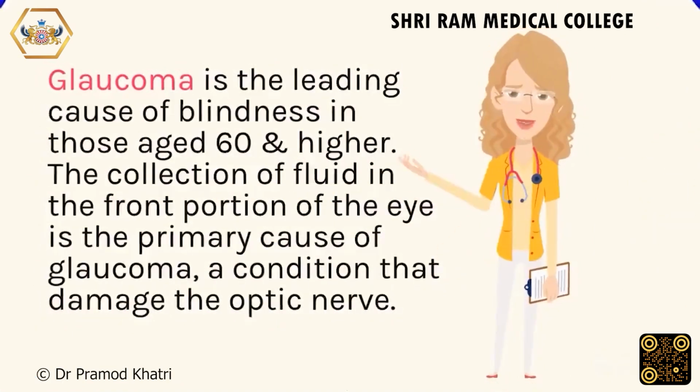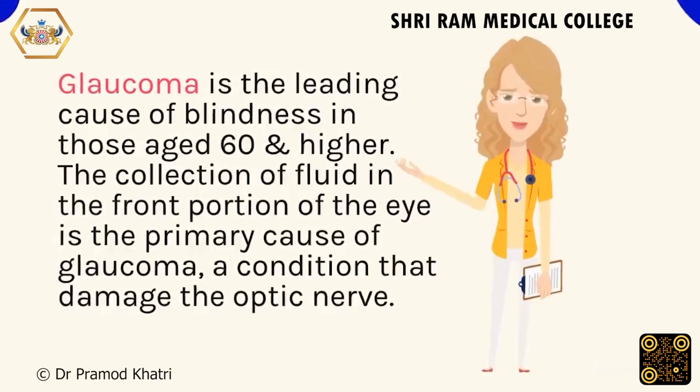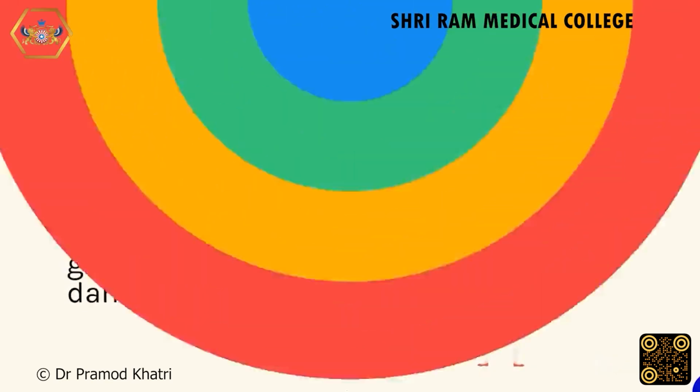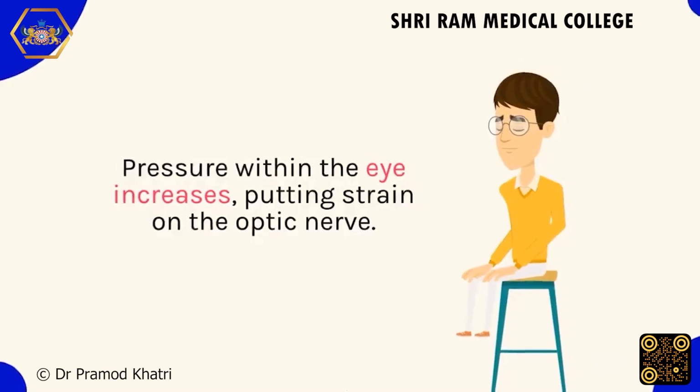The collection of fluid in the front portion of the eye is the primary cause of glaucoma, a condition that damages the optic nerve. Pressure within the eye increases, putting strain on the optic nerve.